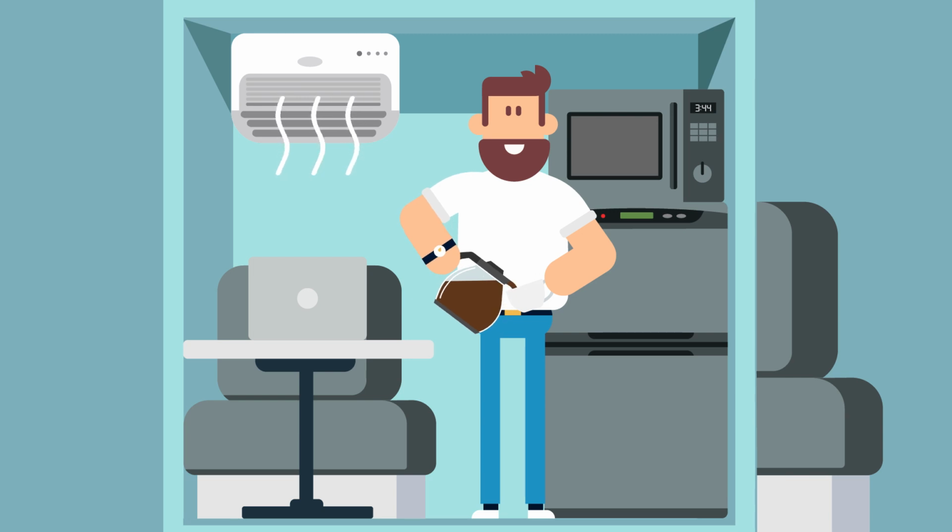For truck drivers, it means living in a mobile home with all the comforts and conveniences that make every long haul a pleasant and memorable experience.